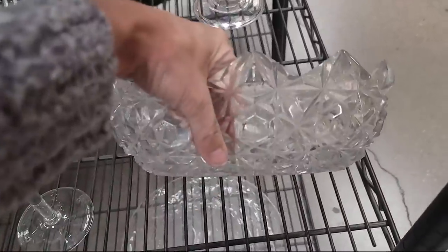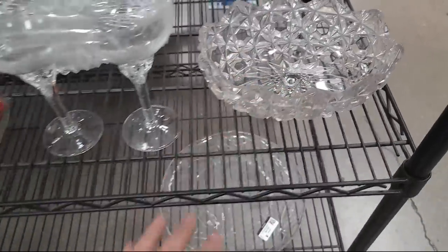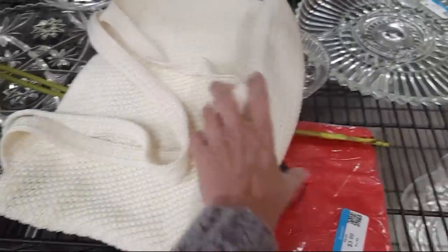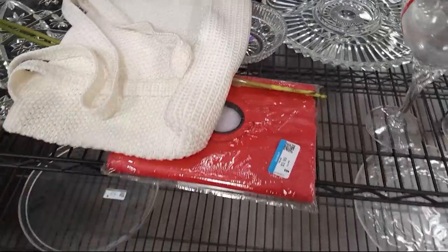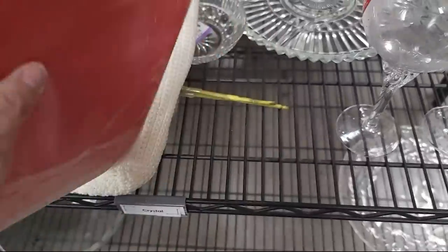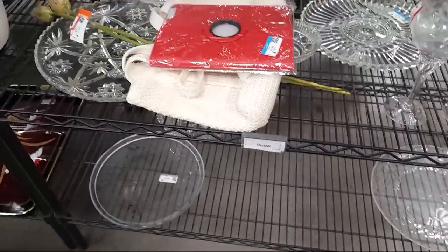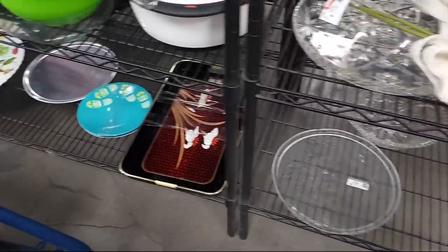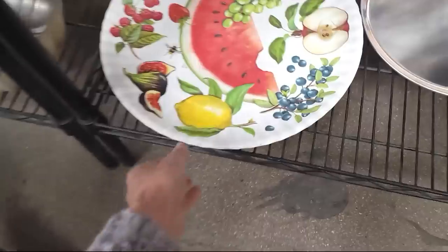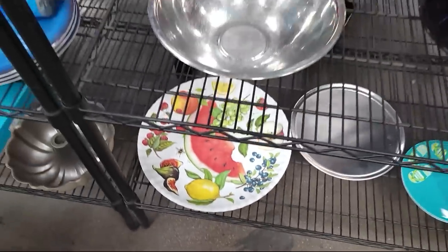That's kind of a neat piece. Almost like a cubist, but not quite. It's a little different. All right, what are you? Oh, you're some kind of a tablet cover. Okay. Looks like somebody just made a little pile of stuff they didn't end up wanting over here. Oh, that's a fun platter. That looks like melamine though. Yep, it is.